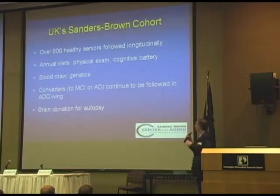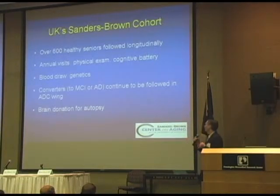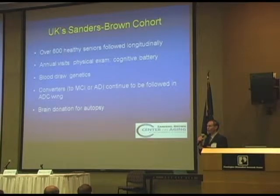And we study these folks longitudinally. We get information about blood and genetics. And one of the special things about our cohort is that, amazingly, they've all donated their brain to autopsy when they die. So we'll eventually have information about pathology in the brain that we can correlate with these imaging markers I'm going to tell you about.